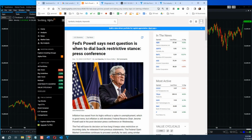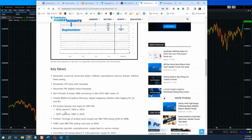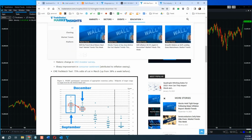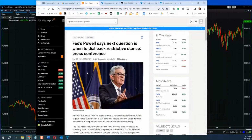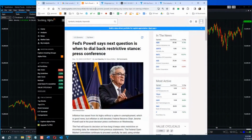But like I said here in my blog post, where was it? What did they see now, a 75% chance, CME, this is yesterday, the rate cut in March. The odds of a rate cut in March have doubled in the last week, from 38% to 75%, based on the CME FedWatch tool. So again, as that inflation moderates, without a rate cut, you're actually raising rates.